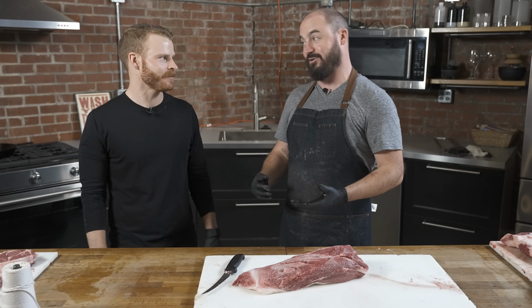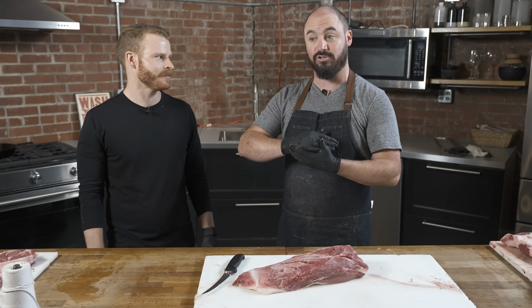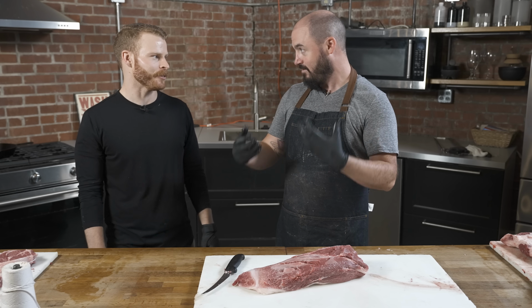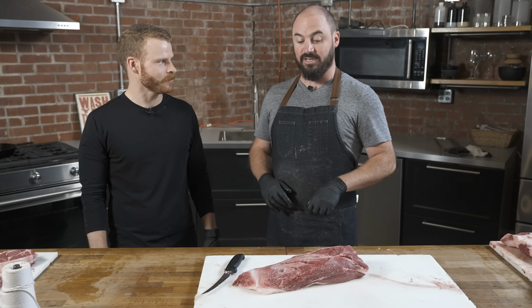And the only reason we should ever cook any kind of meat to that temperature is because we're going all the way up to that 195 to 205 degree, hitting the collagen melting zone. Yeah. Yep. This particular one, phenomenal, delicious.